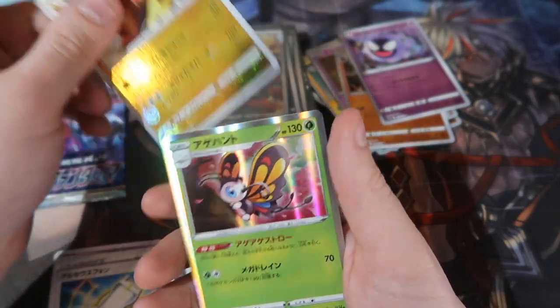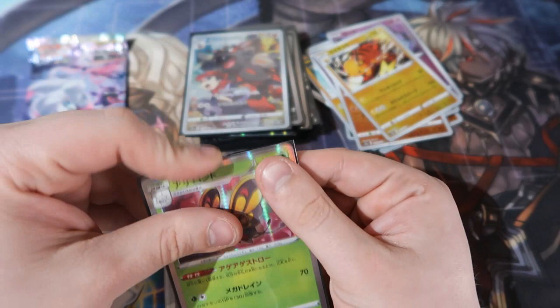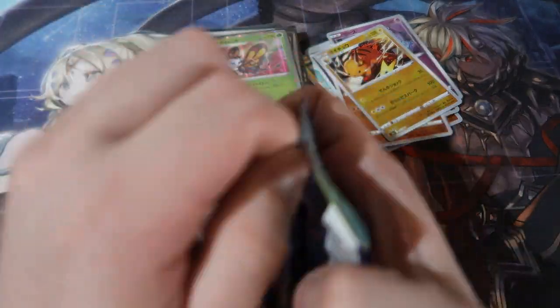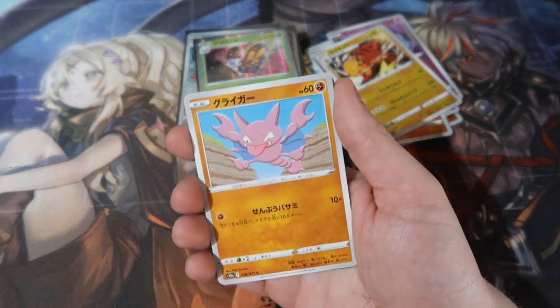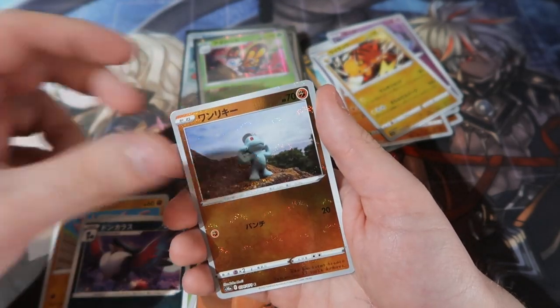Raichu, nice. And the Beautifly. Okay. Final pack of Destiny, people. What are we going to pull? Are we going to pull ourselves another secret rare? Are we just going to pull a standard holo? Is it going to be another cameo card? I do not know. Either way, I cannot complain, because this box has been absolutely amazing.